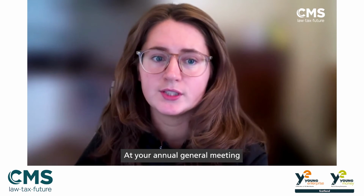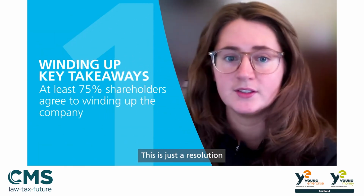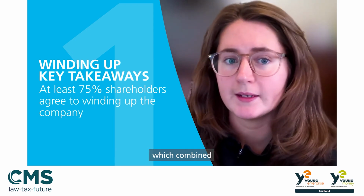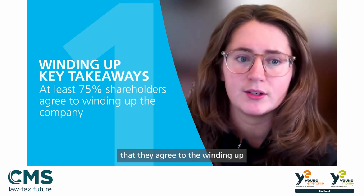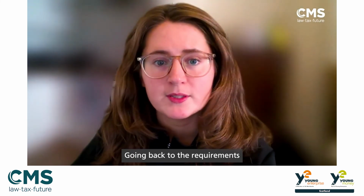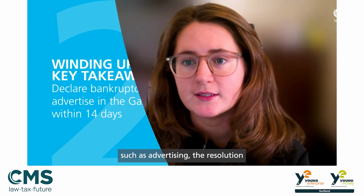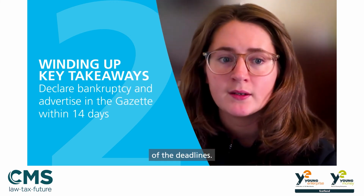At your annual general meeting, you'll need to pass a special resolution for voluntary winding up. This is just a resolution passed by the majority of shareholders, which combined to hold over 75% of the value of the shares, to say that they agree to the winding up of the company. Going back to the requirements which are outlined on the government website, there are various formalities such as advertising the resolution in the Gazette within 14 days and sending a declaration to the accountant in bankruptcy. You should investigate these and make sure you're wary of the deadlines.